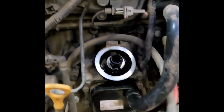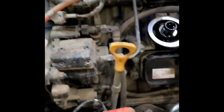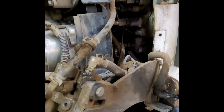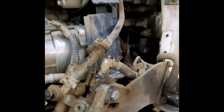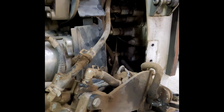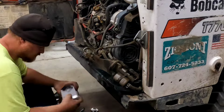And this is the style that you can't prime the oil filter. So I'll put an oil filter on, fill it with oil, and I'll put a fuel filter on this housing, put it all back together. It does have an electric fuel pump, so it will self-prime.